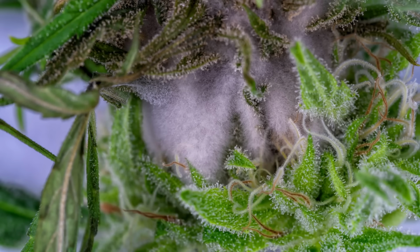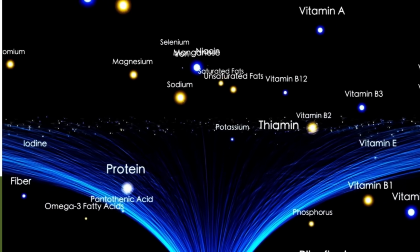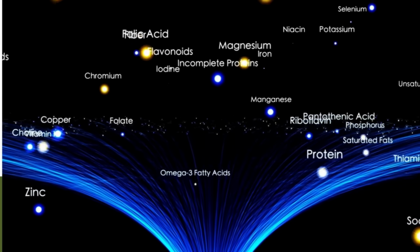Overcrowding can lead to poor airflow and higher humidity within the canopy. Both those things can lead to plant stress, mold growth, and smaller buds as the plant focuses on surviving rather than growing. Feeding mistakes can also play a big role in the development of popcorn buds because nutrient balance directly affects how a plant builds its flowers.